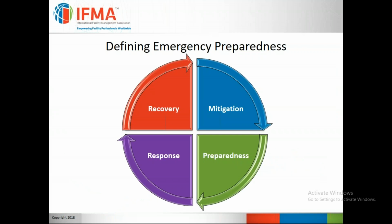Emergency preparedness is very important, as we all know, but it's not the only piece of the puzzle. It fits in right before mitigating your risks and uncovering what kind of things can occur and can disrupt your business and your facilities. It also is the launchpad for response, which is an important part of recovery and discovering what we need to mitigate in the future. So today we'll talk about a little bit of each, but focus more on the preparedness.